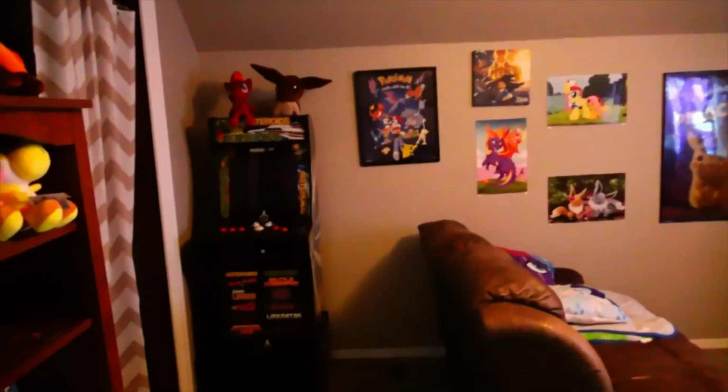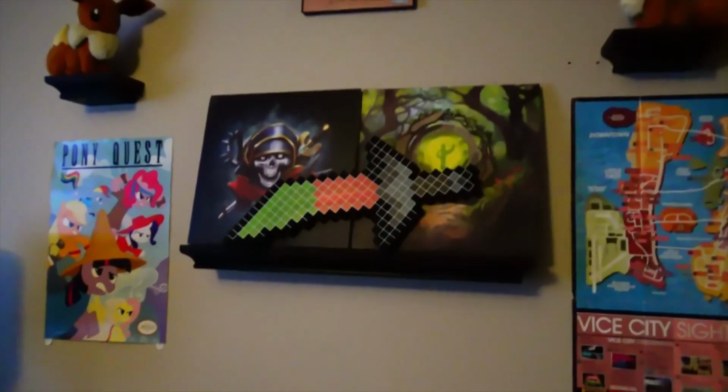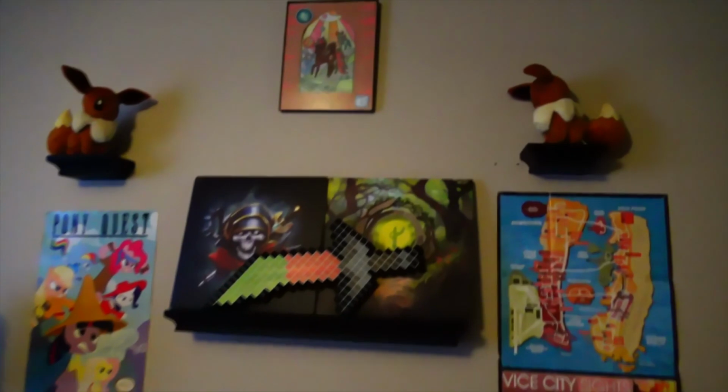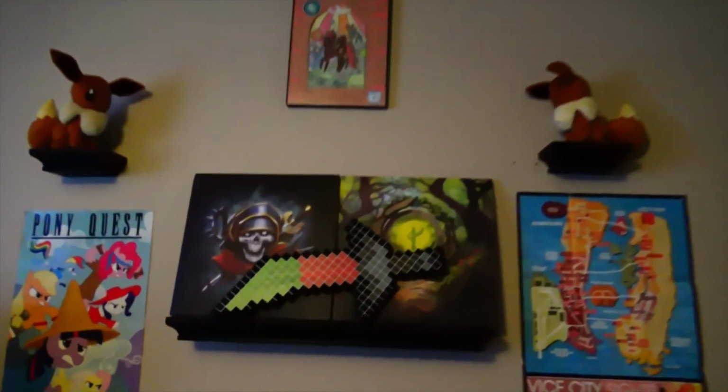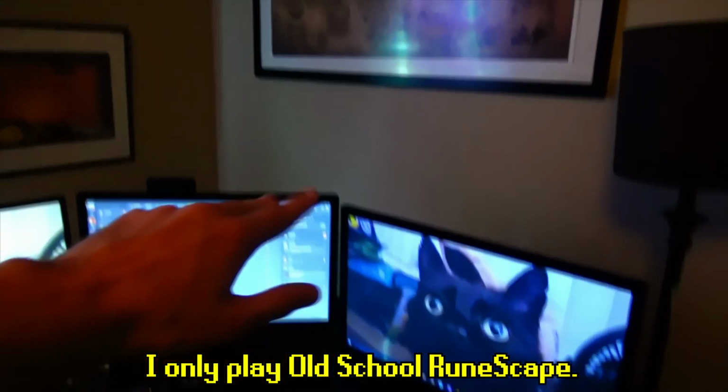And last room is probably my favorite room, and that is my video game room. This room is probably about 2 times bigger than the one that I had in the apartment, because now I actually have a couch in here, which is great because I can just sit here and play my video games. But yeah, we've got some wall display. I installed these shelves right here. All the stuff I have on them is just my RuneScape and some Eevee plushies on my, I don't know, pedestals, I guess. The RuneScape world map, which is really cool because it's on a nice framed thing that sits right above my computer.